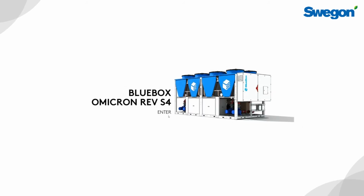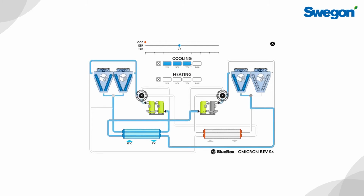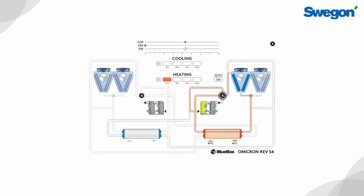Let's take a closer look at the operation of the Omicron multifunction unit. The circuit diagrams show the cooling operation, 2 circuits and 4 stages of cooling. As the cooling demand increases, the number of compressors running increases, producing chilled water, while the hot air is rejected by the condenser fans to atmosphere, giving an EER of approximately 3.5.